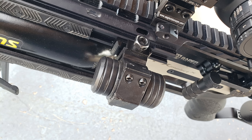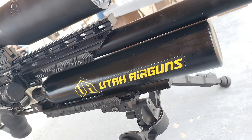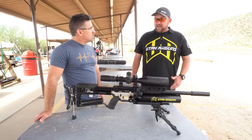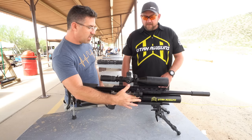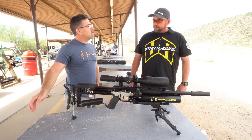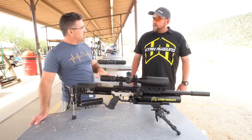Obviously the metal bottle. I like a little bit of weight. A lot of people have added weight and don't care for it. The gun can get jumpy depending on how you set it up. So if I'm following you right, you've replaced the original 480cc carbon fiber bottle with the 500 metal. Yeah. A little bit of weight forward to settle the gun on the bench then?